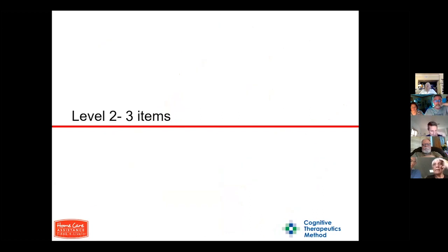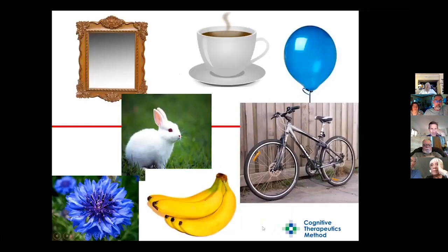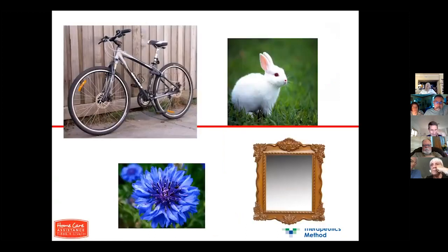Okay, now we'll go to three items instead of two. Three items will be missing. That makes it harder. Yes. Oh, man. All right. Balloon, banana, coffee. Yeah, thank you.